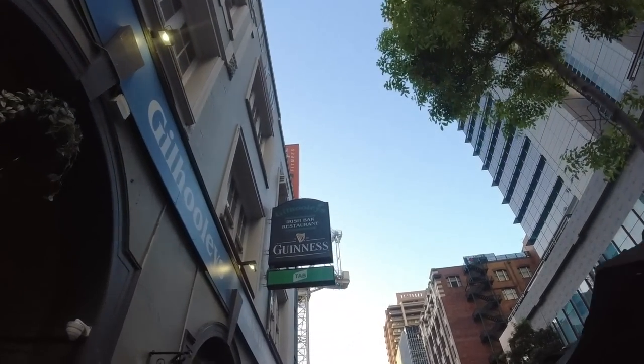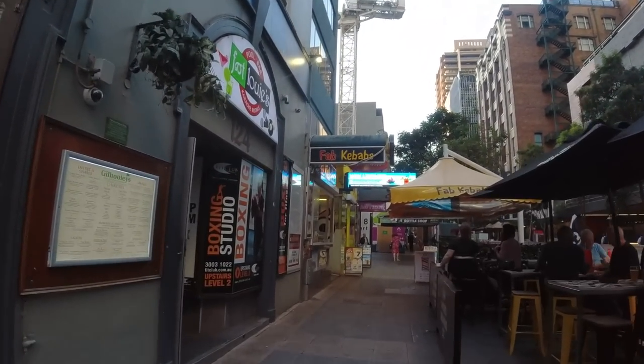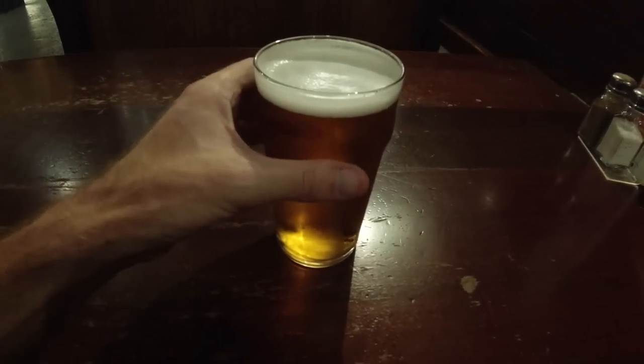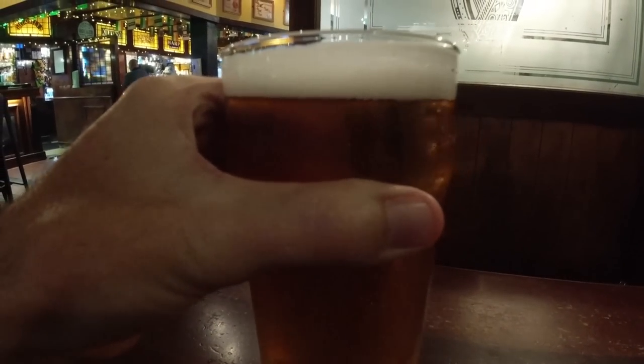Gilhooly's. $15 Australian. That's $10 US for a Carlton. I've had it before, it's a tasty one.